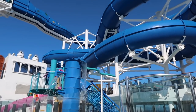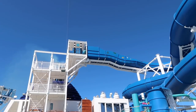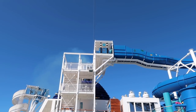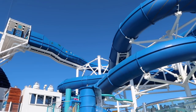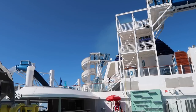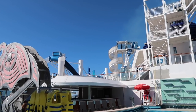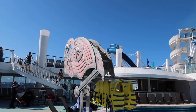Okay, so this one right here is a tube slide. And you can see up there, looks like somebody's about to tube it. So you climb the stairs, get in your tube, and it's a pretty long ride. And then on this side is the drop slide, which we'll get a better view of when we go up to deck 17.